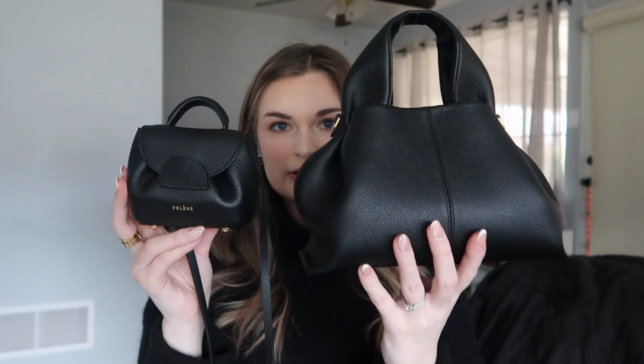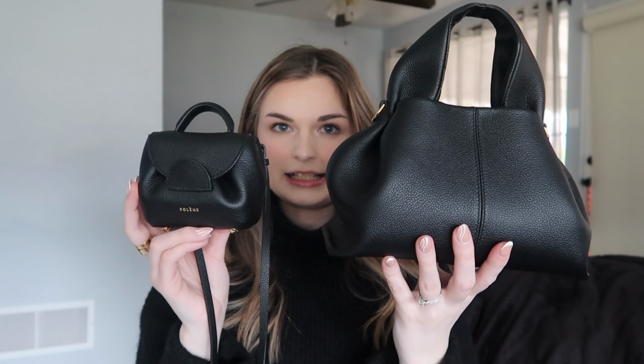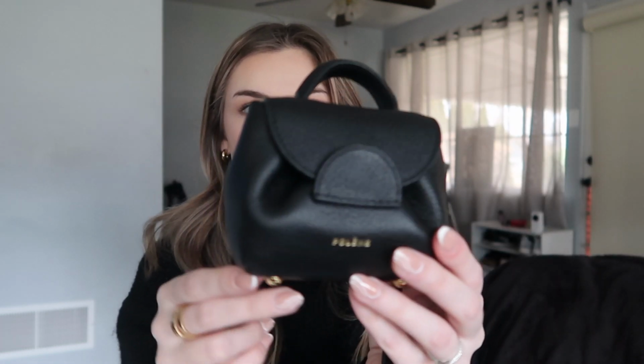So this is what they look like side by side. Obviously, very different. They actually make this bag in this size if you're interested in this style, but in a micro version. I just liked the look of the number 1 in the micro. I think it's very, very cute.